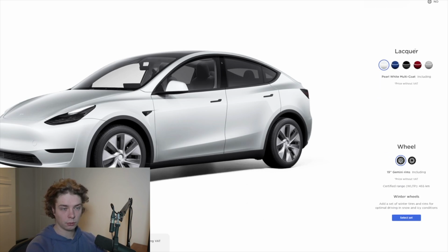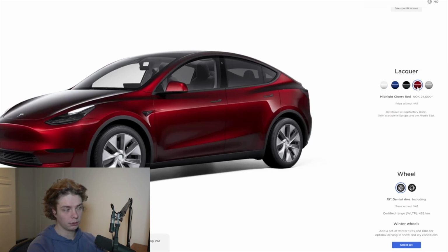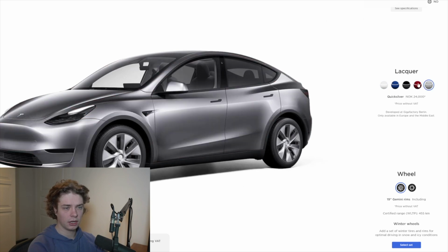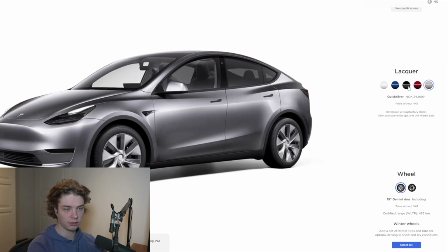Paint, I don't know why it says lacquer here. This is paint. You have multiple options, and you have options that you don't have in America. If we look at the Midnight Cherry Red here, this is a Berlin factory exclusive at the moment. Same with Quicksilver. Awesome colors, both of them. They are sadly too expensive for this car because my mother wants it. I would have chosen maybe Midnight Cherry Red or Quicksilver.